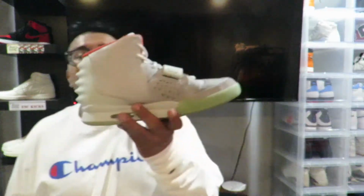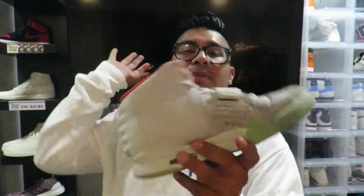And here's probably one of my most prized possessions, the Nike Yeezy Platinums. All right, this is such a dope colorway, dope sneaker, and hopefully one day I'll have the Red Octobers in my hands. And even as of right now, if you guys look down at my sneakers, I'm wearing Zebras right now. So Yeezys are probably one of the most essential sneakers to have in your collection as a sneakerhead.